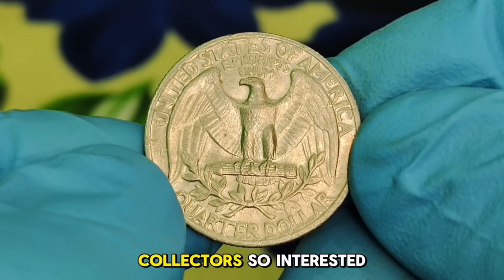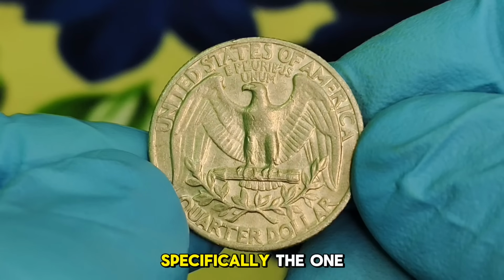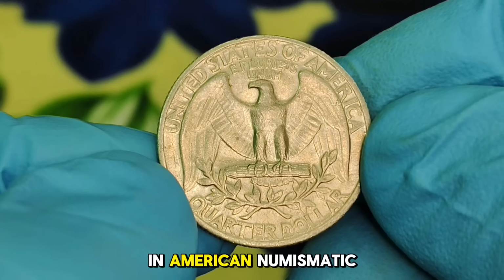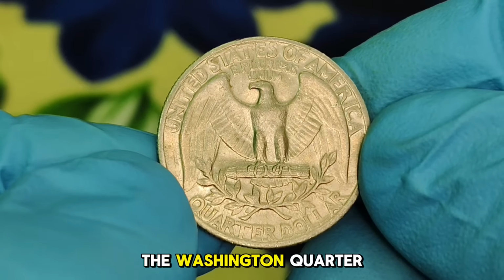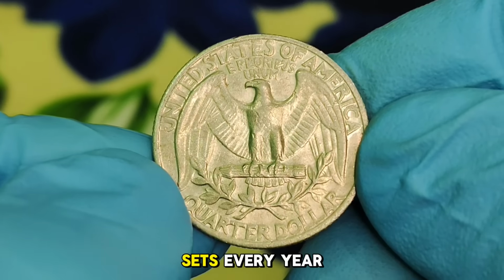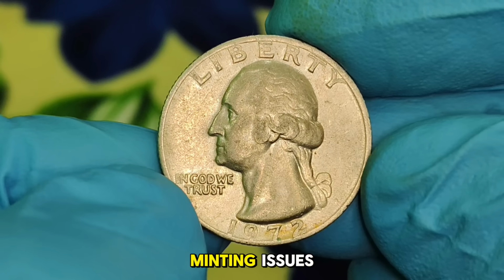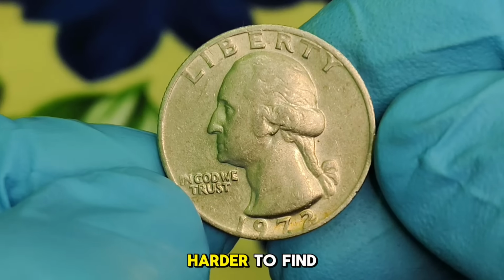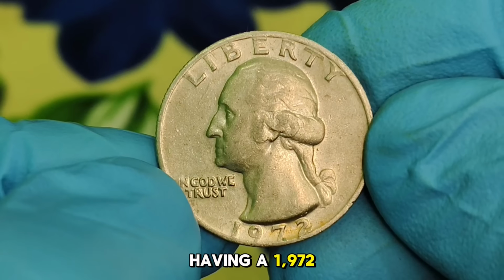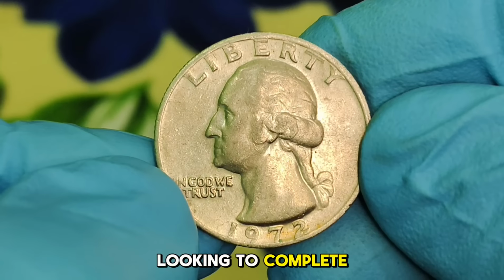So, why are collectors so interested in the 1972 Washington quarter, specifically the one without a mint mark? Well, this coin represents a significant year in American numismatic history. The Washington Quarter series is one of the most popular and widely collected U.S. coin sets. Every year, new coins are produced, and collectors often look for those with rare features, minting issues, or simply those that are becoming harder to find in decent condition. In a world where the value of coins can fluctuate, having a 1972 quarter without a mint mark is appealing to those who are looking to complete a set or own a piece of history.